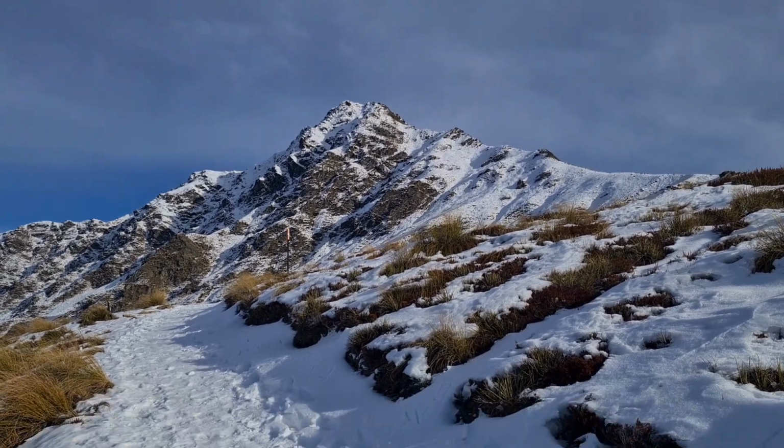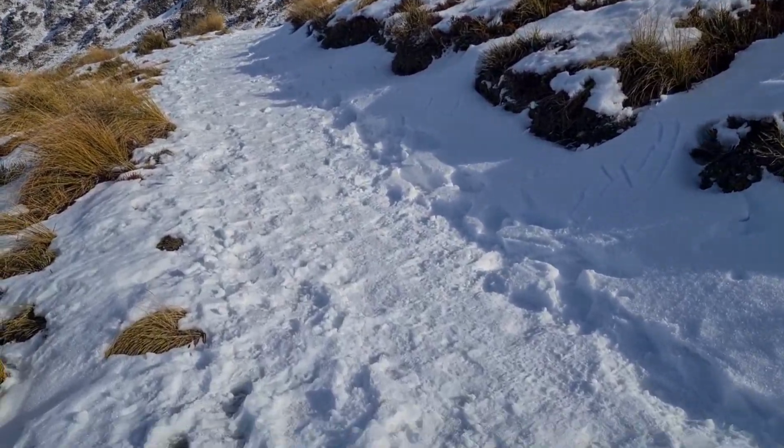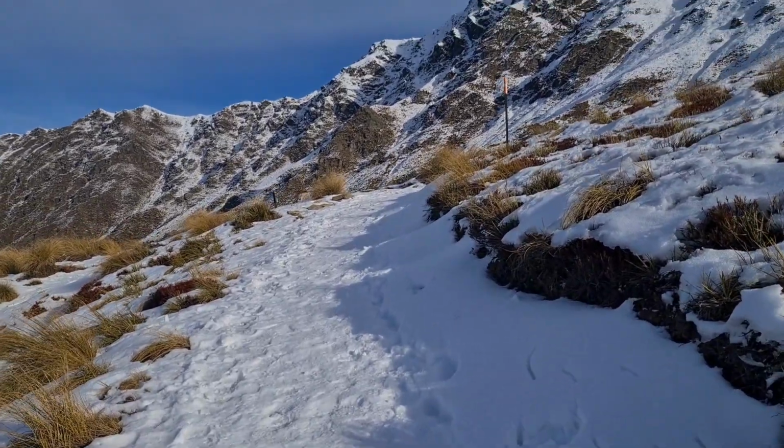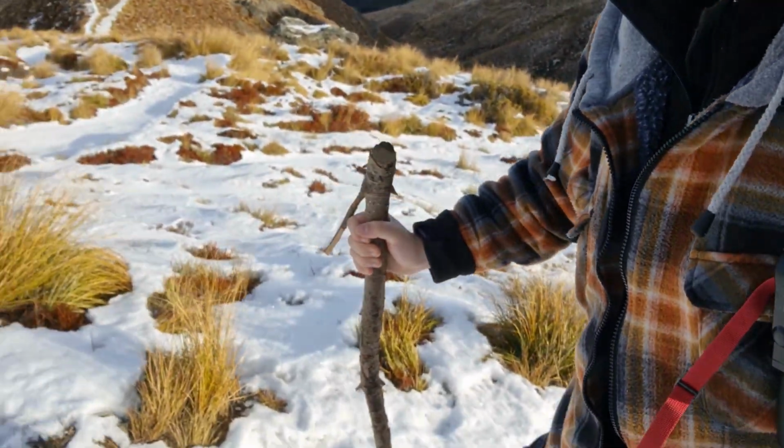Like, just look at the back. We're getting closer to the peak. It's getting nice and snowy. The stick definitely helps. And so far I don't need the spikes. Definitely gonna, but probably gonna need to put them on either when it's getting way steeper or on the way down, because it's gonna get a little bit too slippery, I guess.